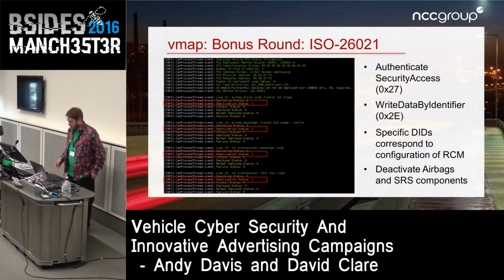However, if you can authenticate and then use a particular data identifier, specific DIDs in this case in that screenshot correspond to the configuration of the restraint control module and the supplementary restraint system. So you can see there I've written some data in and reran vmap, and it's reported back that the airbags have been deactivated on all of the ones that are in the car, which is kind of just as bad as them going off, but slightly less spectacular.